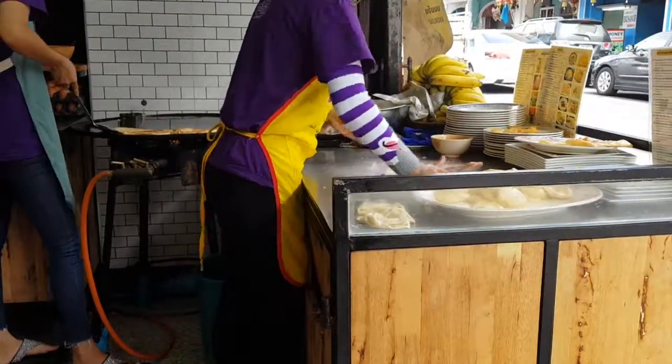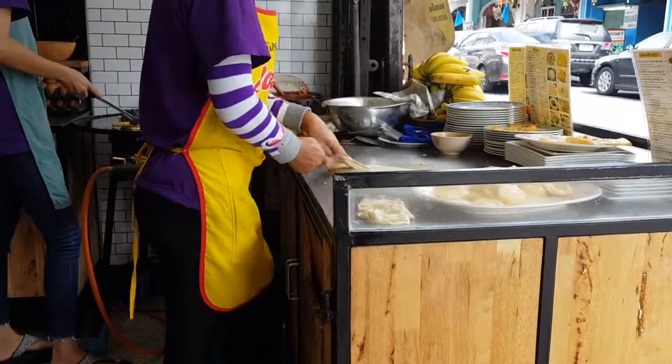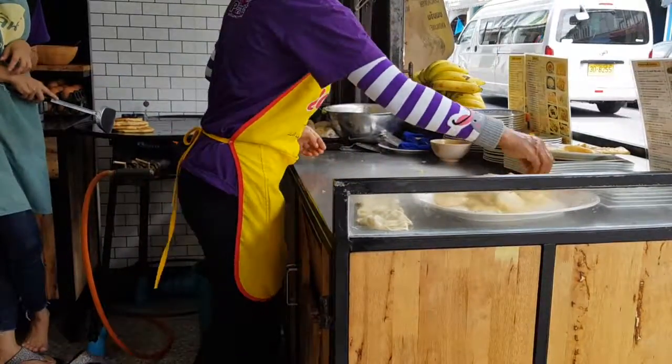So today is day 3 in Phuket, Thailand, and today for breakfast we went to this roti joint that's located in the old town, which is about a 5-minute walk from our accommodation.